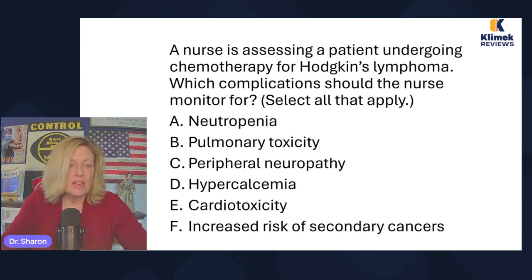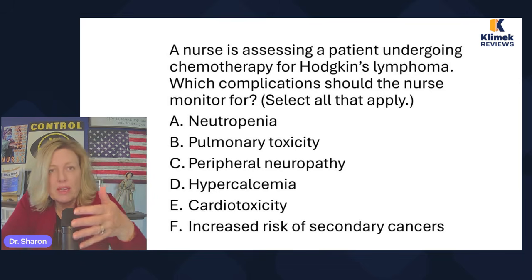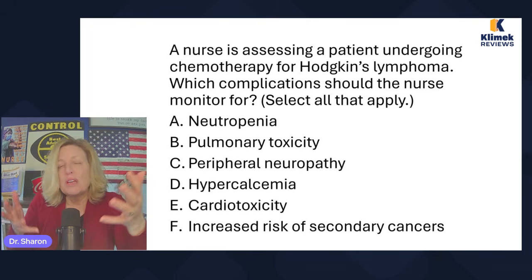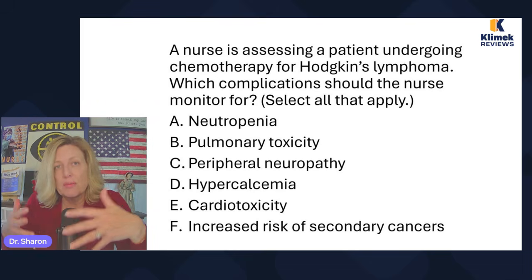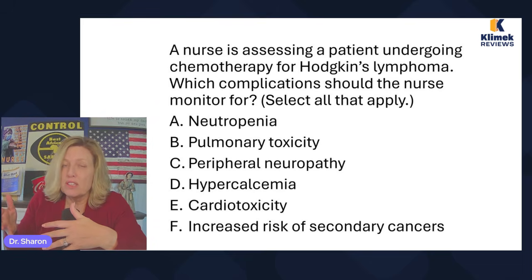Increased risk of secondary cancers. So anytime someone's neutropenic, they have an impaired immune system, their white count is low, plus they have lymphoma. So all these things going along together, they're at risk for other cancers to pop up. Do you know what the number one body system that protects us from cancers is? Our immune system.